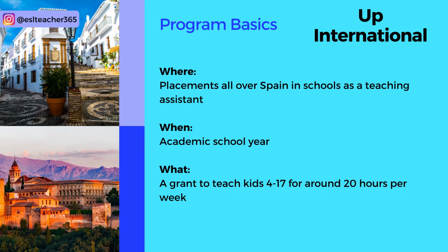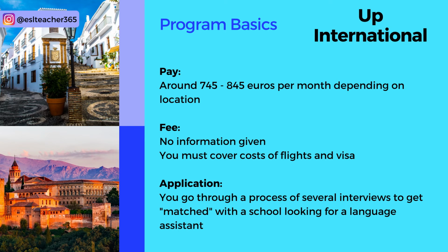UP International is an agency that places teachers in schools and is not through the Auxiliares de Conversacion Program. The only information that I could find is that you will be there during the academic school year, and it's more or less a grant to teach kids from 4 to 17 for around 20 hours per week. You'll receive around 745 euros to 845 euros per month depending on your location, and I couldn't find any information about fees, but I'm guessing that they might take it out of your salary.